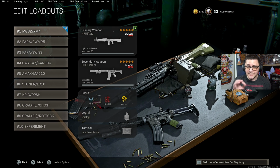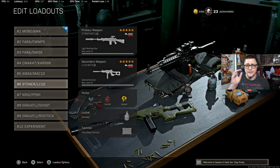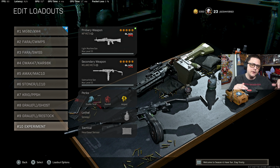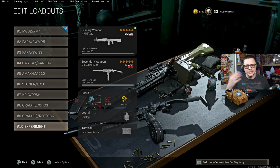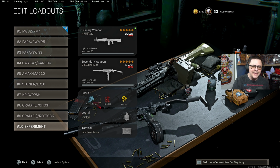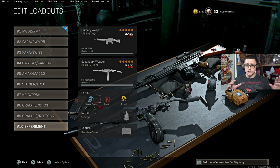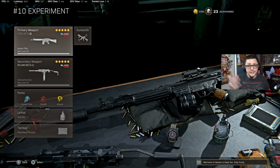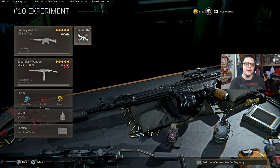So I've changed this up slightly compared to how I've done some of these best or top 10 loadouts in Warzone, because I kind of mix things up with this bottom section. I always have an experimental section, and this one's good where I kind of just mix stuff up, try other things out, and see if other weapons are kind of fitting into the meta. In my experimental spot, I am using the CR58 meta build, and it doesn't necessarily mean it's meta with some of these names. I just decided to name them that because they are the current meta build in my opinion.